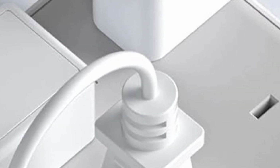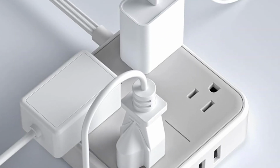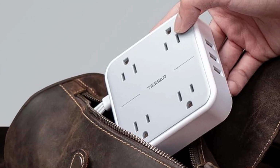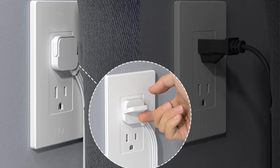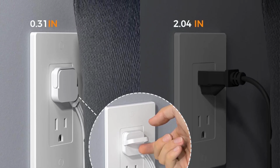3 standard USB ports were enough to satisfy our charging needs and helped make this useful as a tabletop charging station. You can also hang this Tessan flat on a wall or above a desk or nightstand if space is limited. We were surprised and impressed with the 3,940 joules of surge protection. That's a lot for a surge protector this small and inexpensive.